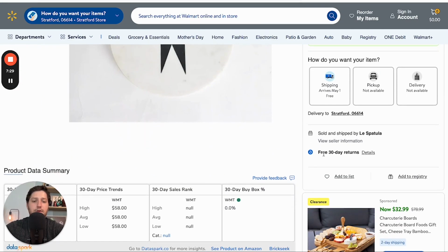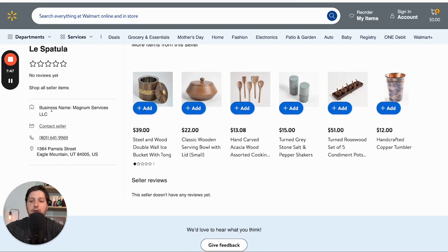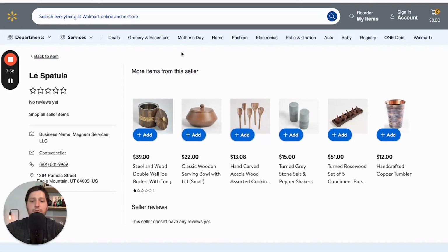The other thing I want to take a look at is the seller. The seller should not be the name of the brand. If it said sold and shipped by Kalara, that could mean that the brand is selling it themselves and we wouldn't be able to get an account. Here it just says this seller's name, and we can also take a look at the seller's information. If you click it right here, we can see their business name, which says Magnum Services LLC, and we can see they're located in Utah.